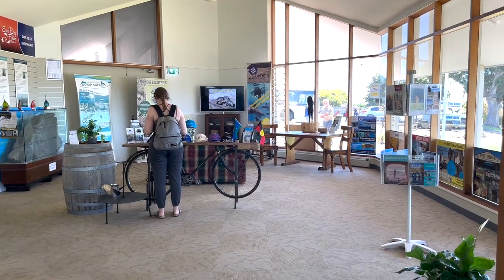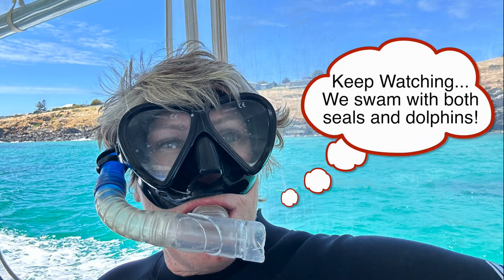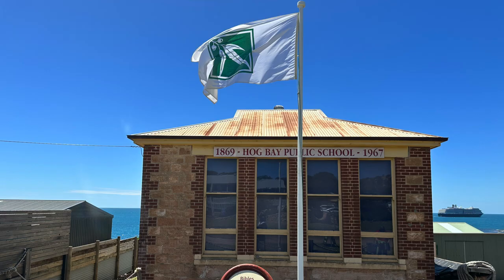That is also where Ocean Safari is going to suit you up and get you your wetsuits so that you can get into the water with the wildlife. If you're just going to stay in Penneshaw town and walk around, there are plenty of options.